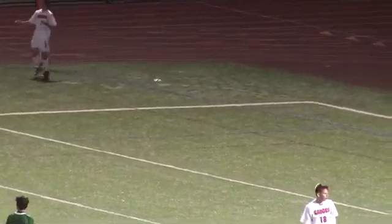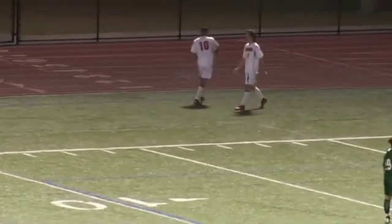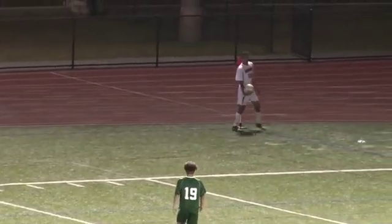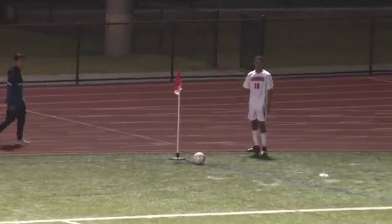So everything went Saugus' way there. They called it on Ixlash for the contact. He was the one that was surrounded. Now the free kick. Glasgow got a piece of it, knocked it out. Saugus will get a corner kick from the far side.